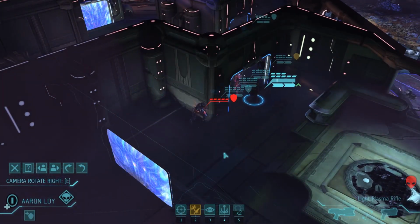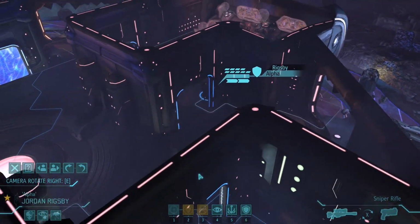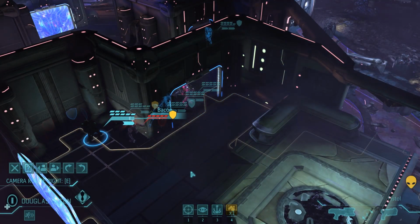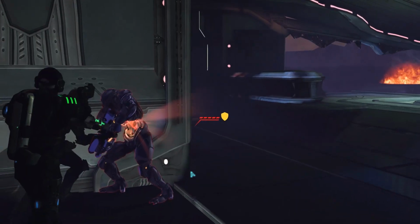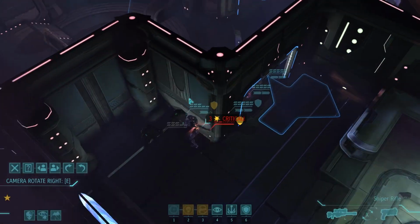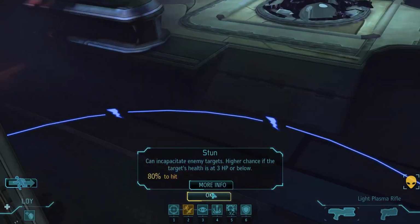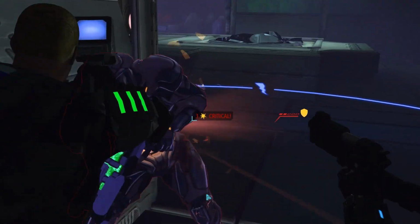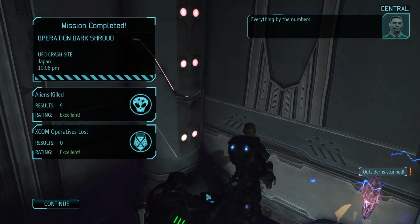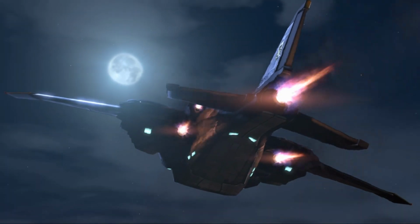Okay, let's get in position to capture this guy. If not, we'll just kill him. Nice. That should be enough. Yeah, another light plasma rifle. Everything by the numbers. Outsiders are basically free light plasma rifles.